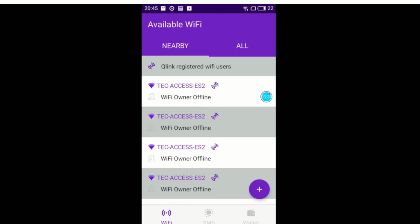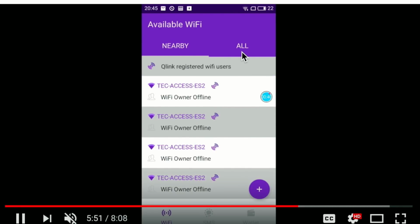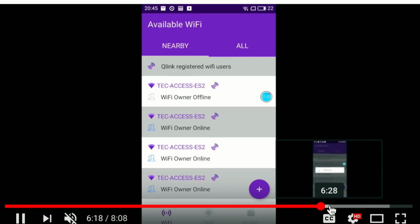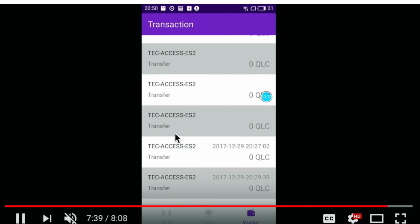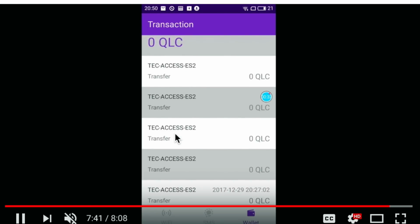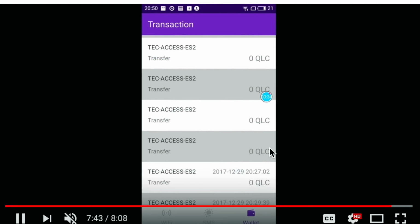Then you can use the dAPP to see which owners are allowing their Wi-Fi to be used, and you see it's offline. You can put nearby, or you can do all. And then you see it online, so you can access it. It also stores your QLC within it, so it's a wallet within the dAPP. You have the transaction fees that you are paying these certain hotspots that you wanted to use, and then it'll list all the transactions that you have made.